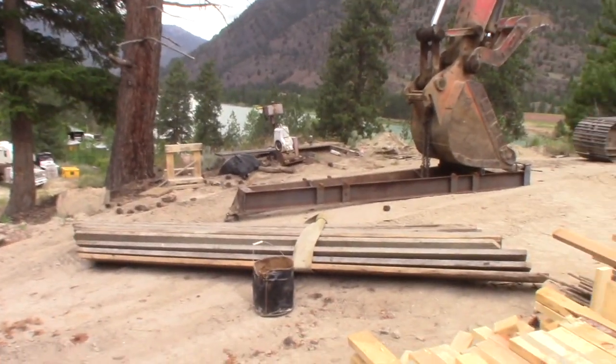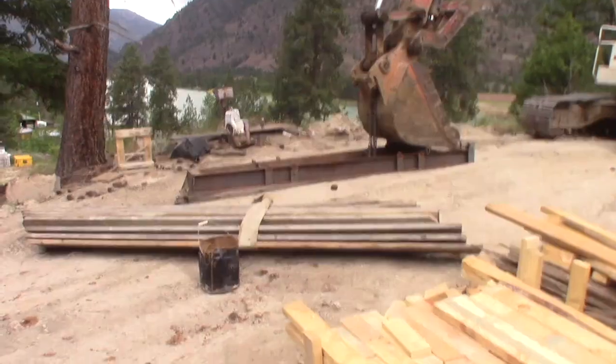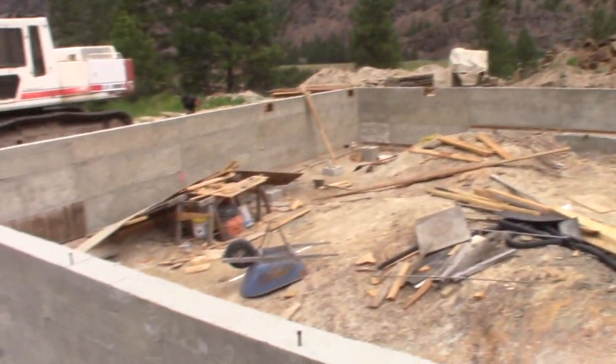Well, this is the end of day 2 of stripping concrete forms. Although I spent a good part of the morning building a jib for the excavator so that I can crane in the beams, since Dad's hurt and I can't lift my arm much higher than my shoulder right now. And beams are heavy. We got a lot more stripped off.